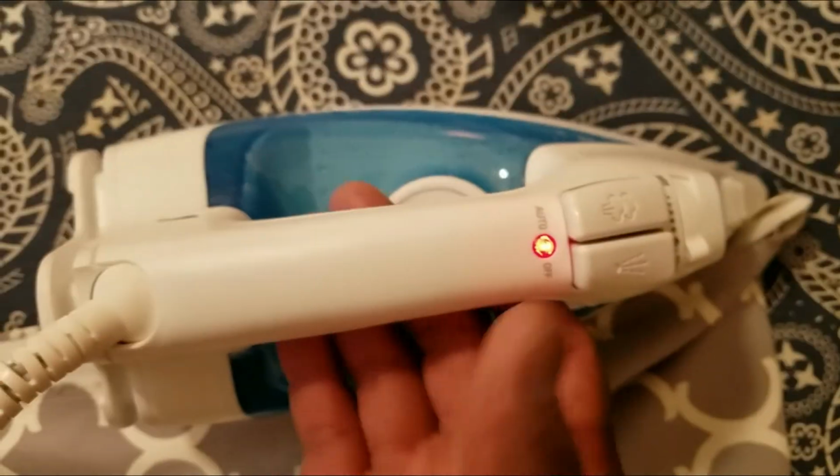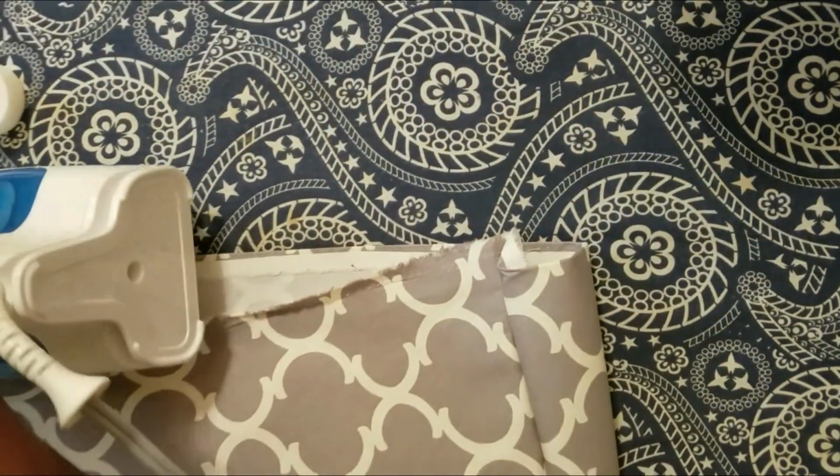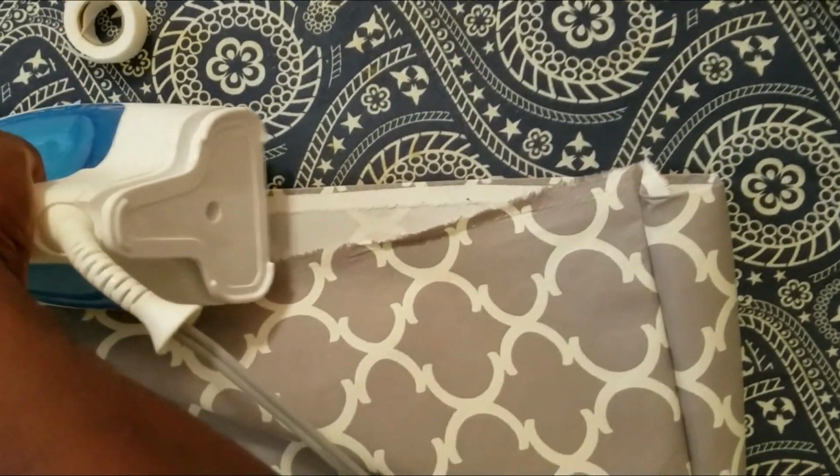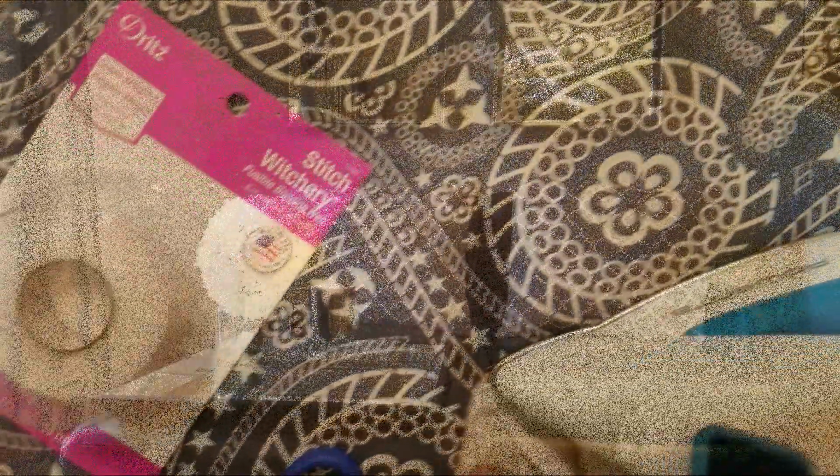Or you can use Velcro and seal it that way, and that way you can just pull it apart. But this is a total no sewing at all because I could not sew to save my life. This was the best option for me.